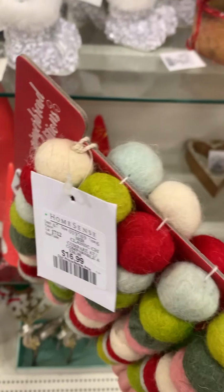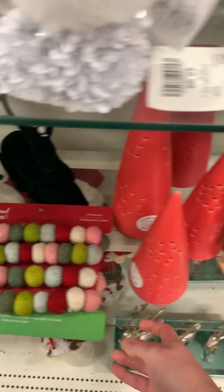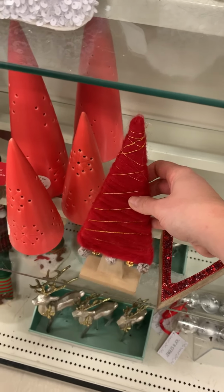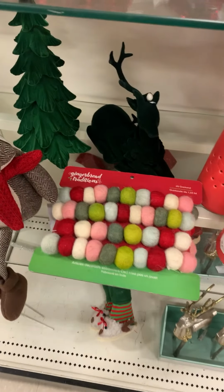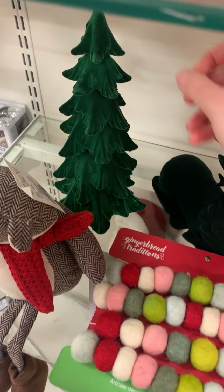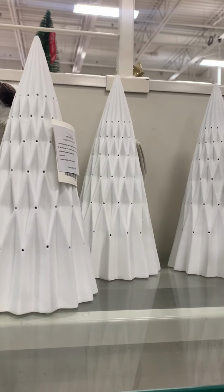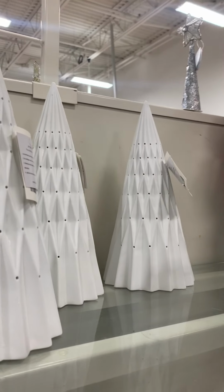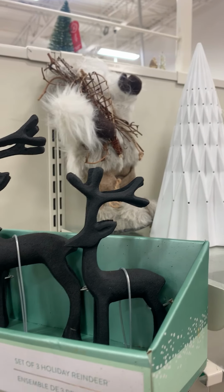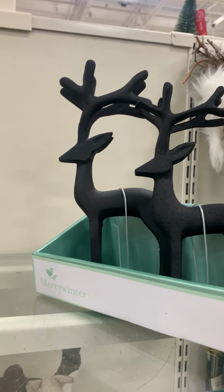This 6-foot garland I thought was a cute, kind of non-traditional way to add some texture with little pom-poms. And then this one as well, you could totally DIY this, but it's just a way to add texture while also putting little pieces of decor in. This one was more of a velvet, which would definitely be a little bit harder to DIY, but if there's a will, there's a way, you know? And these are for the minimalist, Scandi type of decor, but still a way to bring that Christmas spirit into the home and make it a little bit more wintry.